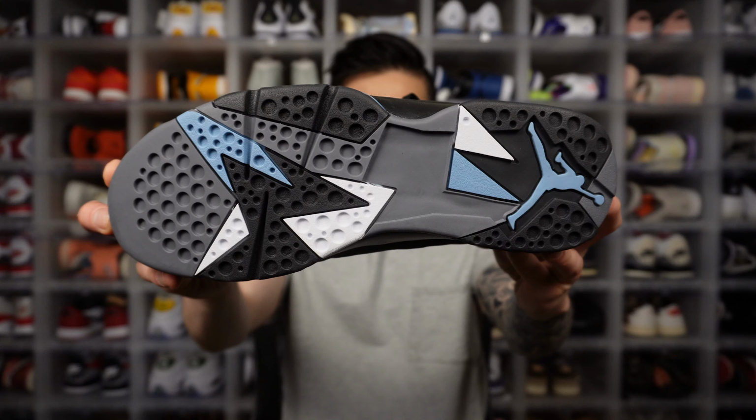And the outsole, just aesthetically, it looks beautiful. One of my favorite outsoles. Honestly, Jordan brand doesn't miss with the outsoles. I can't say there's one that I really dislike.